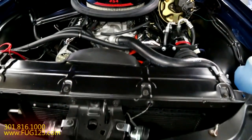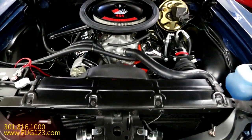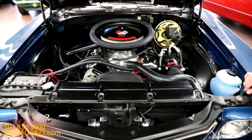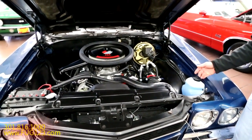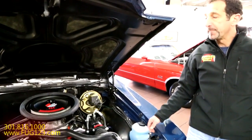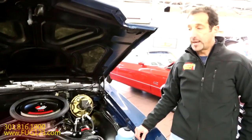Dual horns right there. You say, well, Tom, what's the big deal about dual horns? Well, I'll tell you what the big deal is. The big deal is 9 times out of 10 they have no horns in them when I get them. Or the turn signals don't work. It sometimes takes us half a day just to get the turn signal system working properly. And that's the kind of car that I'm hoping you get from us, okay?